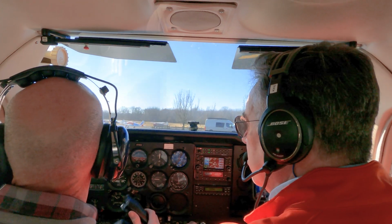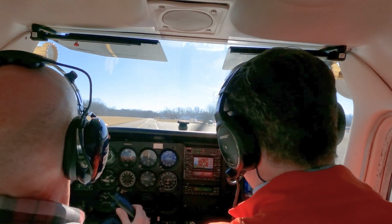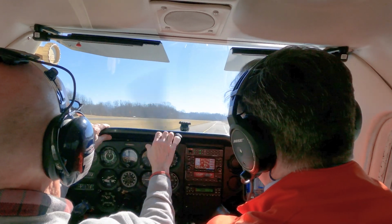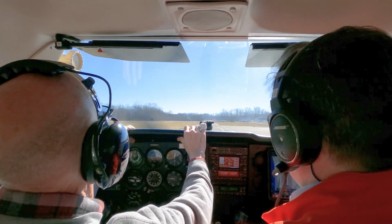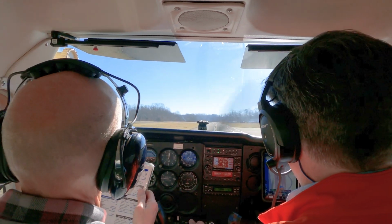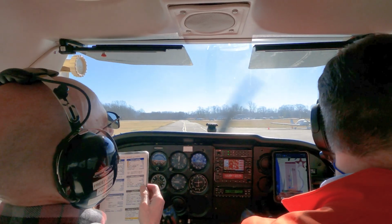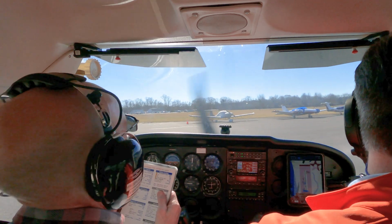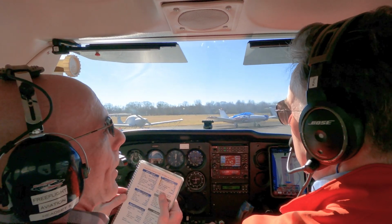So I'm going to do this. I'm not going to stop right here to do the cleanup, but you can grab it because he looked like he was in a big hurry. Yep. You can grab the checklist. Okay. We're going to do our after landing checklist right now. Okay. Flaps up. I'm actually going to pull over here because this guy behind me looks like he's in some kind of hurry. Yep. You got the control of the aircraft? I have the plane, yeah.